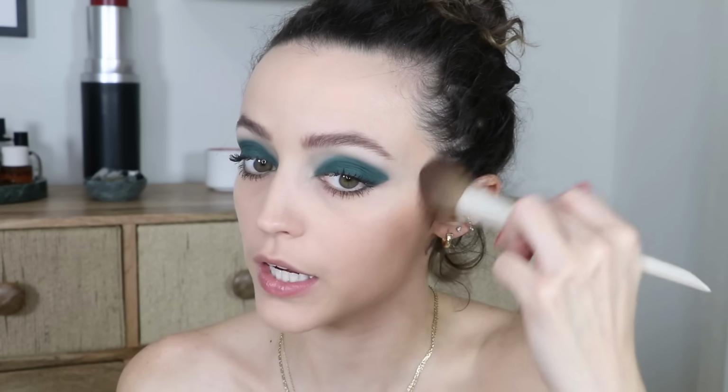Okay, I actually don't have a new bronzer to test out, but this one's fairly new. This is the ElaLuz Velveteen Queen Powder Bronzer in the shade Past the Crown. And it's super pigmented, so you wanna go in with a light hand, but I love how bronzy it makes me look.